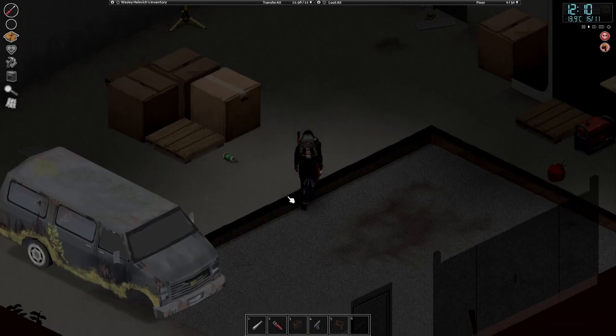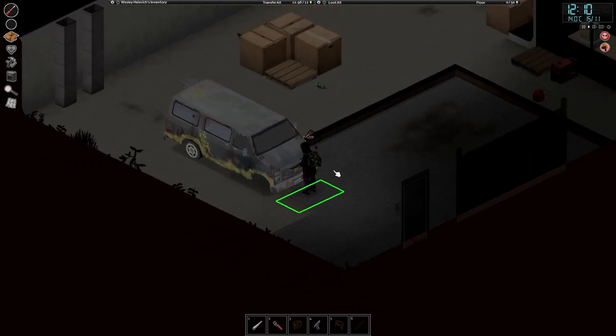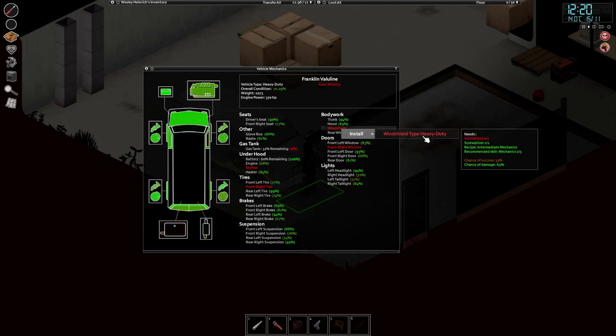Oh, I know you're probably all sat here like, dude, why are you going to work on a car before getting power on a farm? But I want a truck. Trucks are cool. Welcome back to the channel. It's Ronde here, and today we are working on a truck. We're doing it.